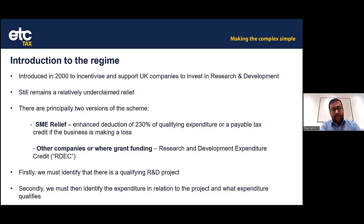So one that applies to essentially SME companies, the SME relief, where companies can claim an enhanced deduction of 230% of qualifying expenditure, or if a company is loss-making, then it can claim a payable tax credit from the revenue. In other scenarios whereby either the company is large or where it's received grant funding, that's where the research and development expenditure credit, the RDEC rules, come in.